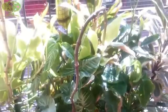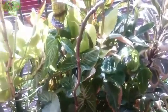My Moonlight Philodendron has also grown a lot. Look at the height. It has grown tall, and one of the branches is going in this direction. There are two branches actually from this Moonlight Philodendron. Now this middle spot of my garden is the most beautiful part in my opinion.